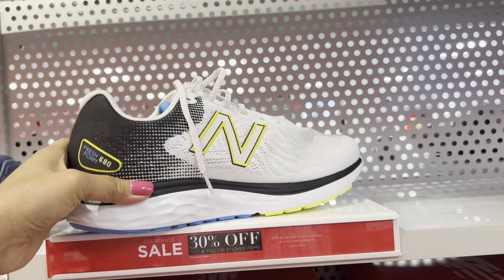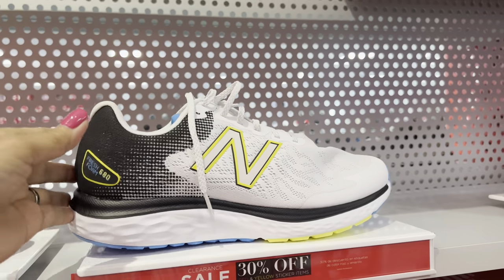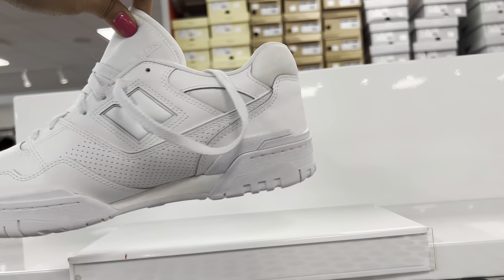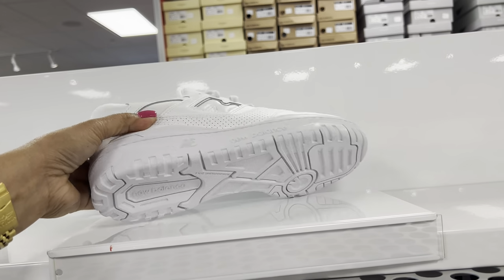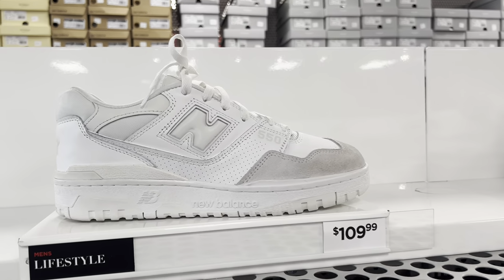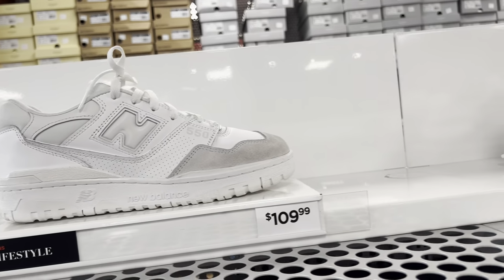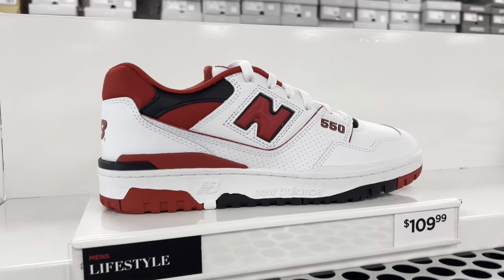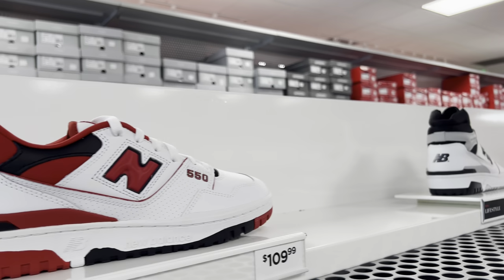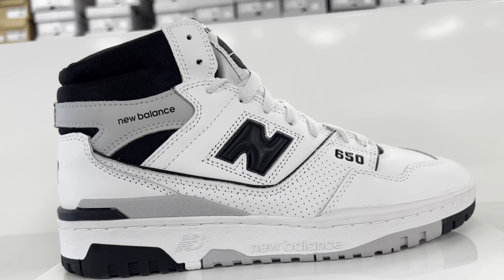Oh, really cute one. $49.99. Oh, I like this. This is lifestyle. Lifestyle shoes is $109. Here. I like here. And $109 here. Look. And there's one here. Really cute one.